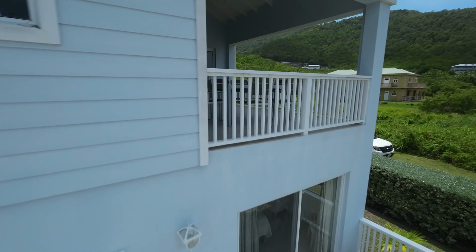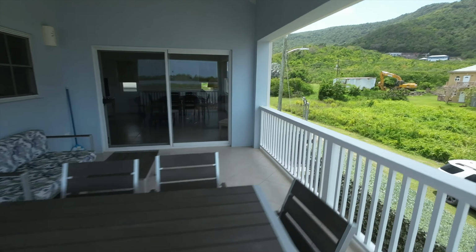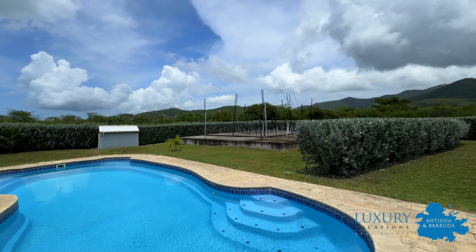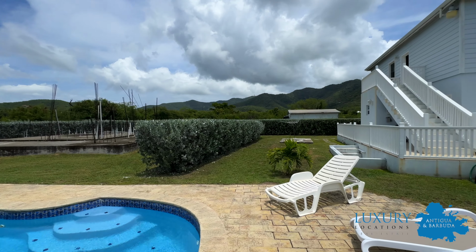These two properties are marketed at $945,000 US, and that is with both properties completed and the touch-ups done on the existing property. So it will be as if you have two brand new properties with a shared pool.